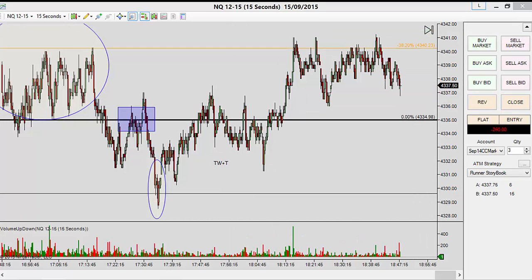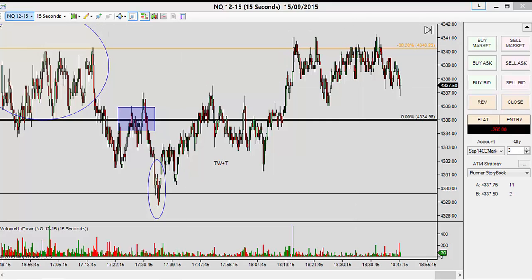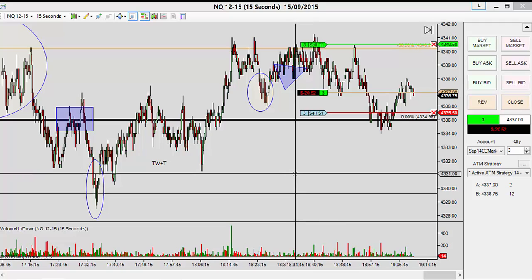Okay, another stop there. 37. Yep. Went 2.75 in favor. It's 150. I didn't take it. Loss. So pausing for now. Okay, I'm into a fourth trade. 37. 1.5 point stop. 3 contracts. Obviously looking to make back some.